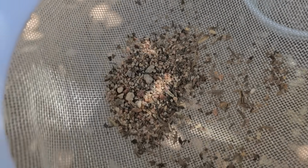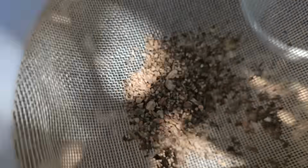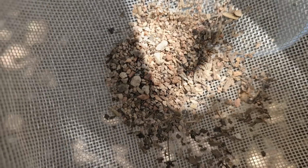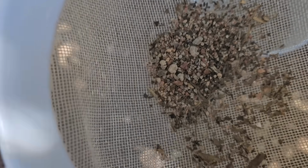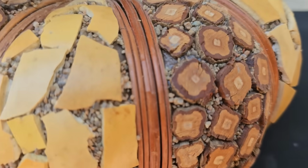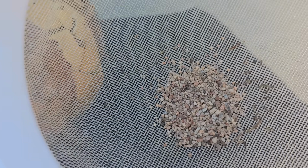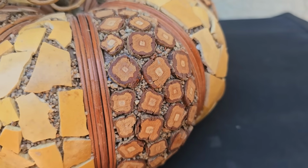Yeah, if you can see underneath, we've got some little tiny rocks there, which are unbelievably almost exactly the same size as the rocks on the pumpkin. It's actually quite remarkable. If you look at those and then you look at the ones I've just sifted, it's almost a perfect match. So let's go inside and get them stuck on to the pumpkin.